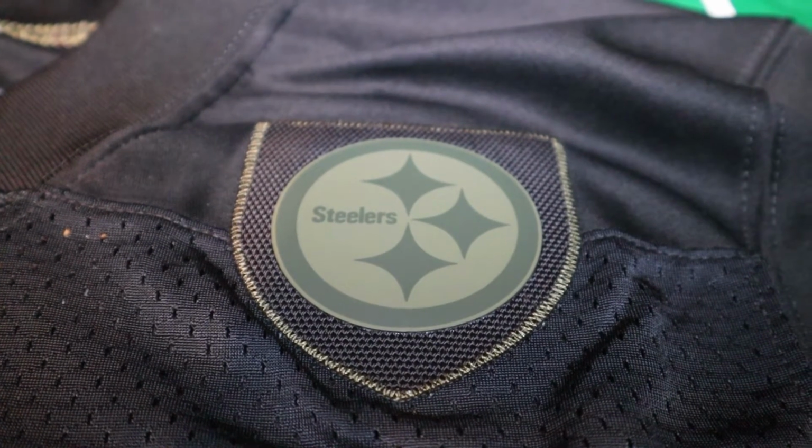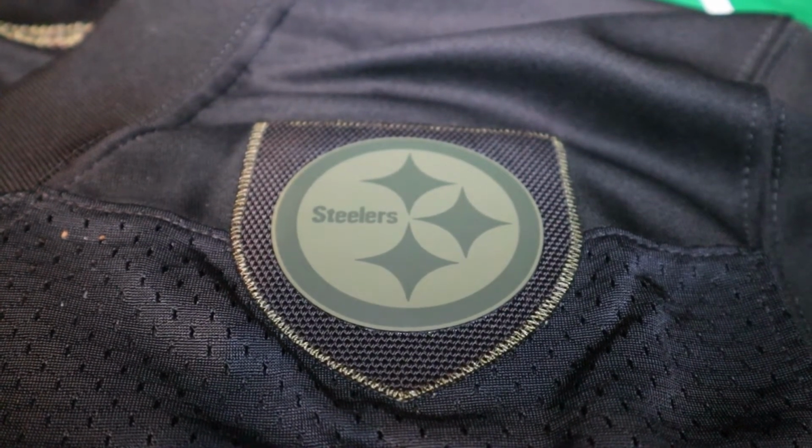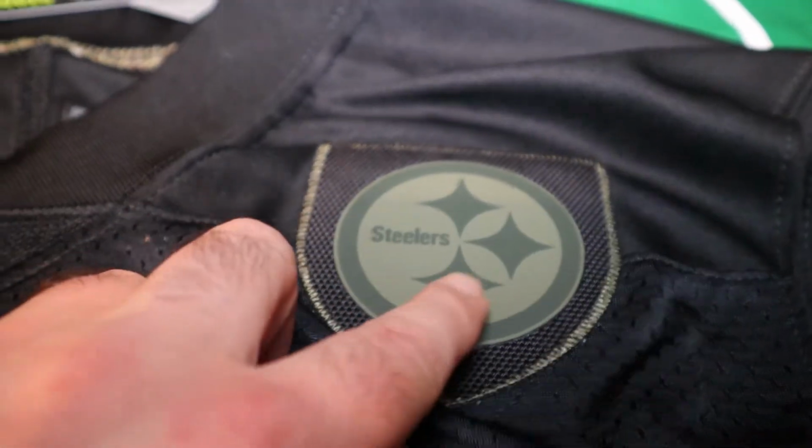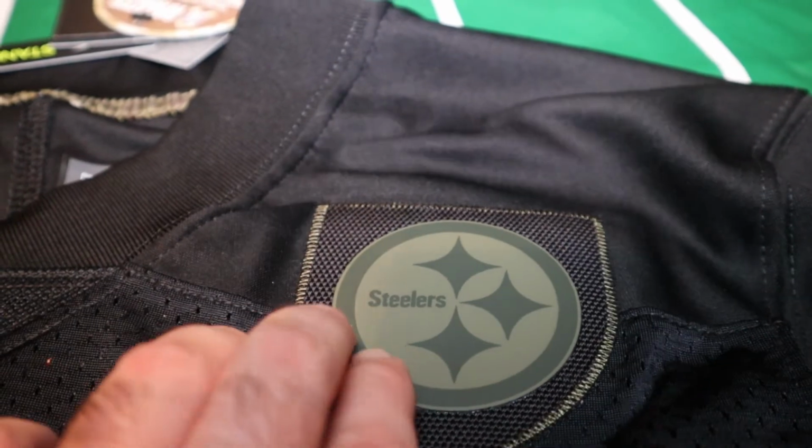Now on the left hand side of the chest, you're going to have this Steelers logo, and this is all embroidered all the way around, as you could tell. And this Steelers part feels very rubbery and soft.